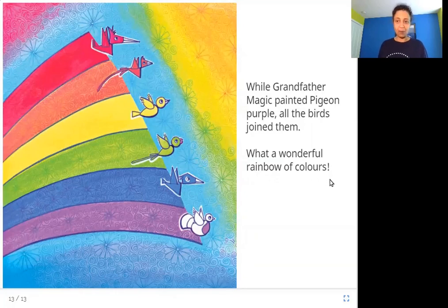So Grandfather Magic paints the pigeon purple, and then all the birds show up. There is the woodpecker, the oriole, the little yellow bird, the parrot, the kingfisher and the pigeon. And look at all the beautiful colors. I hope you enjoyed this story. Thank you.